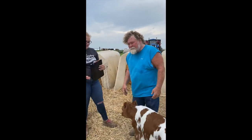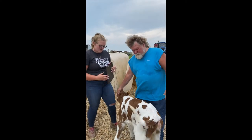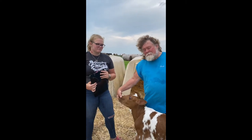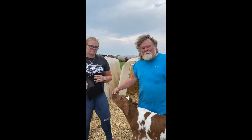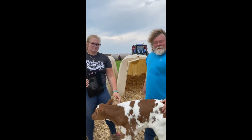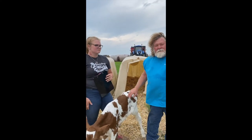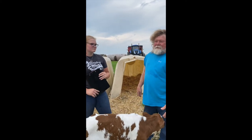So she's obviously not with her mother. Why do you guys separate them from their mom? We separate them from their mothers at birth. It's mostly a disease thing. We don't want to pick up any bad bugs from the environment. We move them to a nice clean calf place, and they'll stay in here for 8 weeks and be on milk. Then they'll go over there and eat hay and grain.